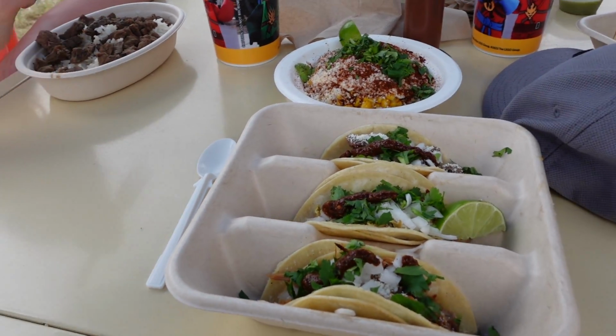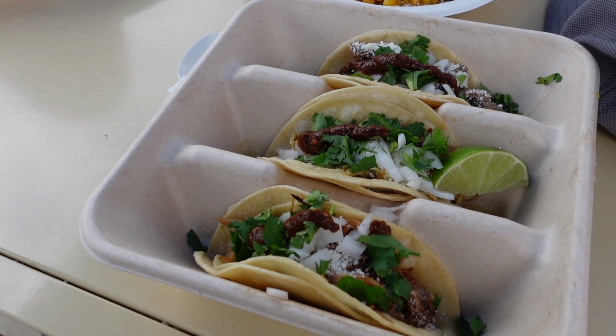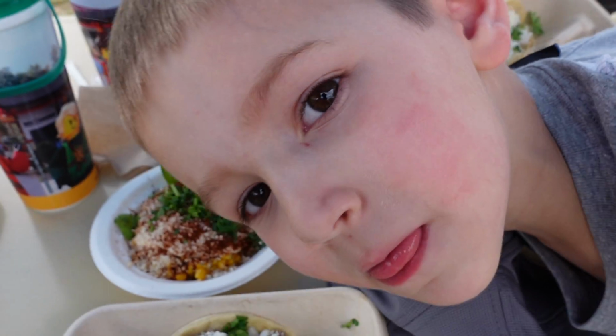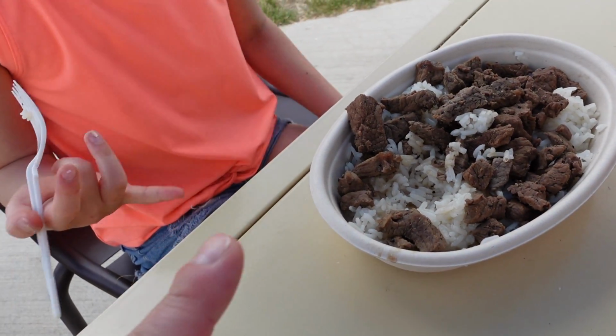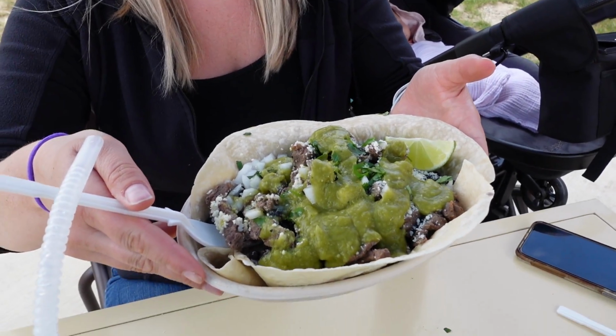All right, we got the Mexican food from the Everything Taco stand. So this is the taco trio. I got one chicken, one pork, and one beef. Nick got all steak. This is the street corn bowl. That is a burrito bowl with steak and just rice, and then Court got everything on hers. That's another burrito bowl right there.